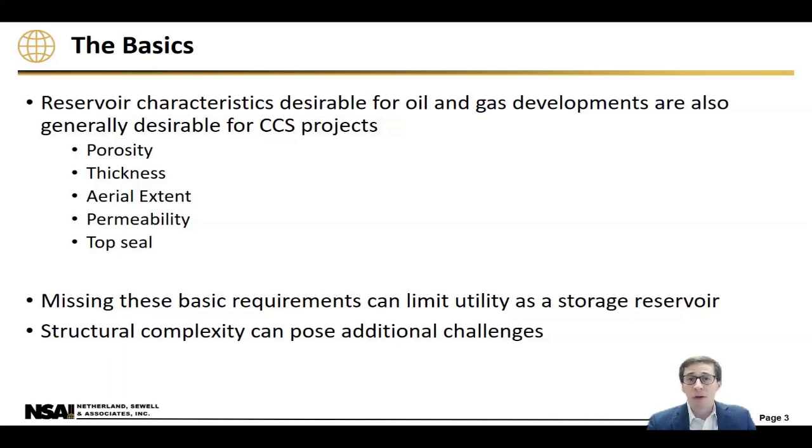And lastly, and most importantly, is the top seal. You can't have a hydrocarbon accumulation without some sort of working top seal, right? Because oil or gas are more buoyant than water, and they eventually would migrate to the surface. Same thing is true for carbon dioxide, where even in its dense supercritical state, that CO2 is less dense than water, and so eventually it would keep rising and rising back to the atmosphere without a good top seal to hold it in place. So those basic requirements are really essential, and without any of those, you're going to wind up with a reservoir that's of limited utility for carbon storage.